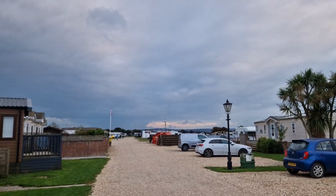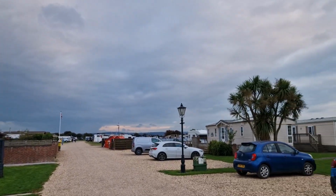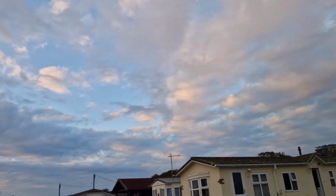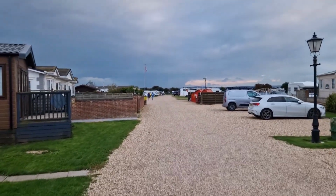So the thing you forget about camping, and you don't even realise maybe, is that look at the open space. Look at the sky. It's absolutely incredible. And I don't get this when I'm in Petersfield or London or wherever.